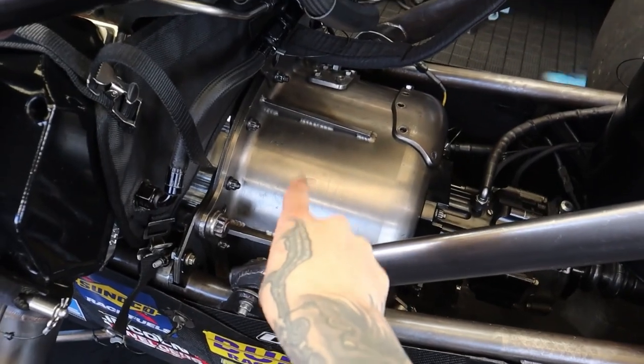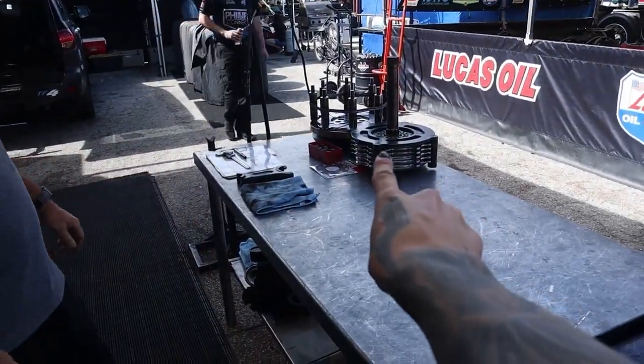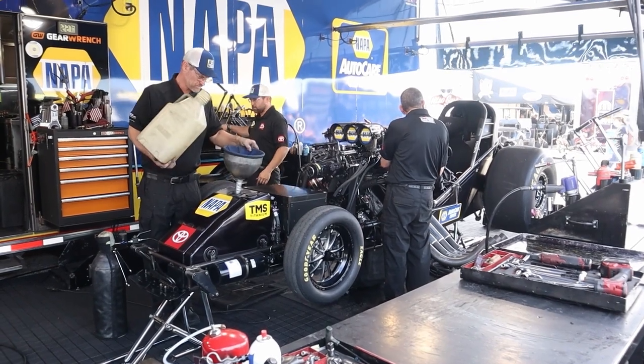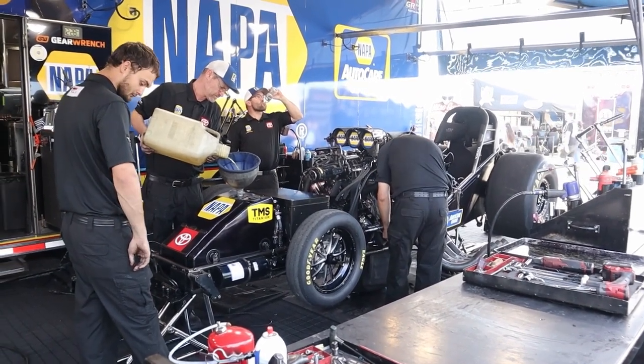Look at the size of this clutch. And they go through these clutches like every race pass. We've got another clutch there for the next pass, which is insane. They can tear down completely in about 40, 45 minutes. Oh my god. Today is where they got a little more time, that's why it's not as stressed right now. Right. Tomorrow it's worse.